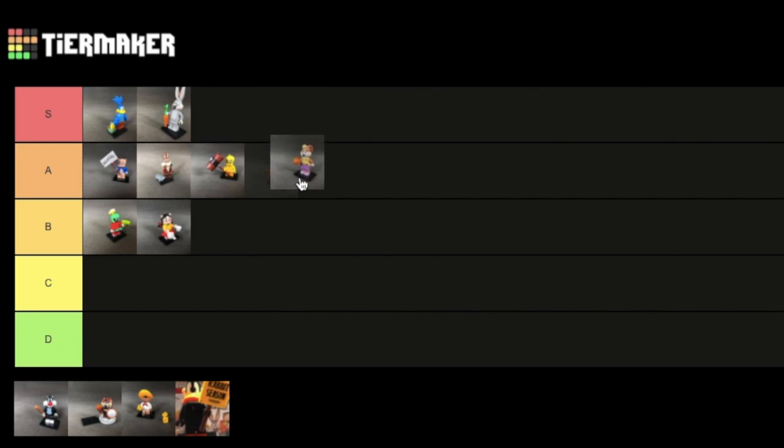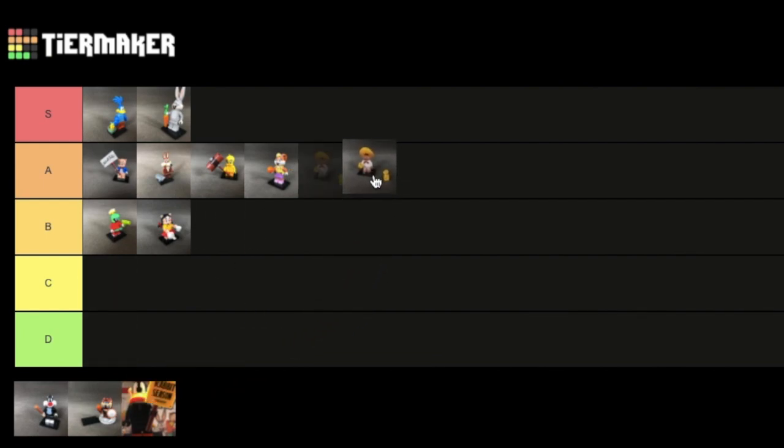Now, for Lola Bunny, this is going to be probably A tier or S tier. This is the highest quality figure in the entire series. Got a very complicated new head mold, extremely detailed legs, really nice prints on the torso. The only problem is kind of a simple accessory, not a problem overall though, because the rest of the pieces make up for it. I am contemplating S tier, probably just dropped an A tier for now, because it's very good.